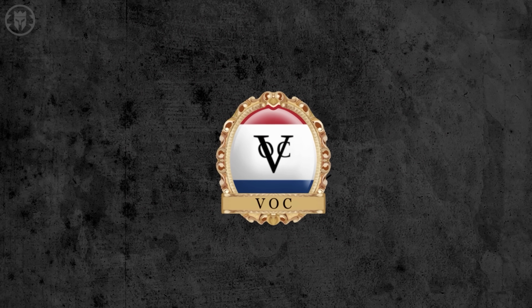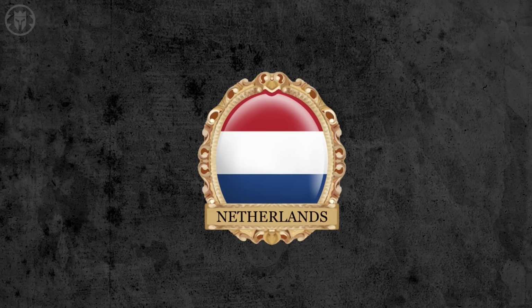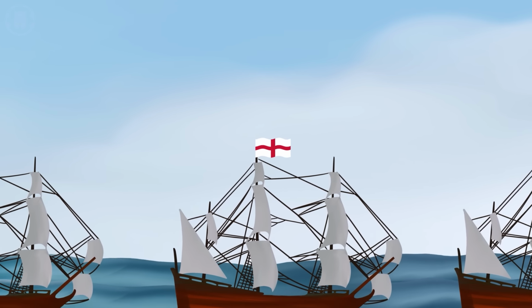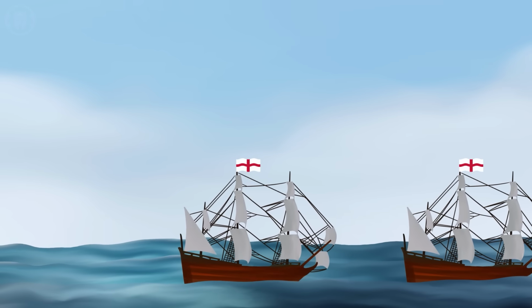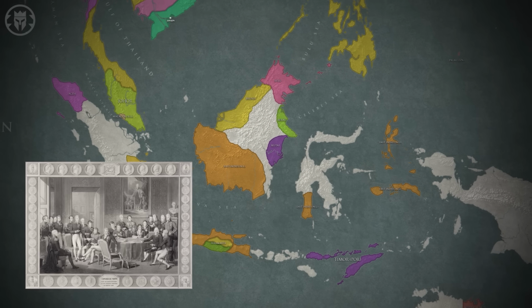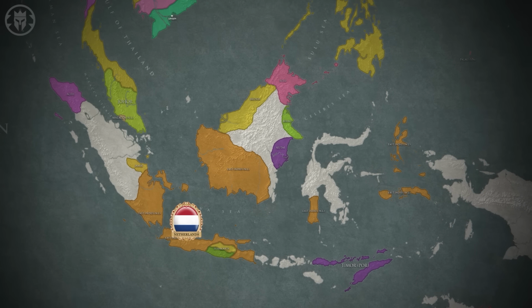After the VOC's dissolution, its colonial territories were transferred to the Dutch Republic proper, which back home was dealing with a Corsican artillery officer-shaped problem. Indeed, as the Napoleonic Wars swept across Europe and the Netherlands came under French occupation, the British Royal Navy seized the Dutch colonies in Nusantara, but returned them in 1814 after Napoleon was forced into exile. Emerging out of the Congress of Vienna as a republic no longer, but a monarchy, the newly christened United Kingdom of the Netherlands picked up where the VOC had left off.